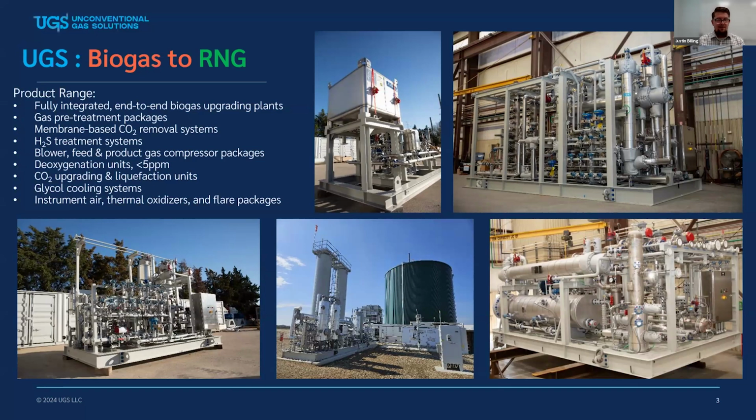And for the balance of plant, we can offer a tempered glycol cooling system to manage and reuse heat within the biogas upgrading system. So to share compressor heat around the plant, we've designed and built those systems. And we can also add and integrate instrument air, thermal oxidizers, and flares.